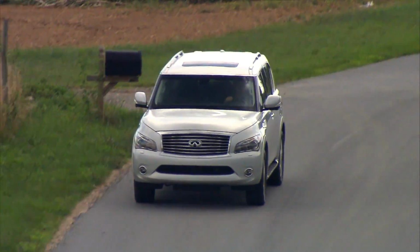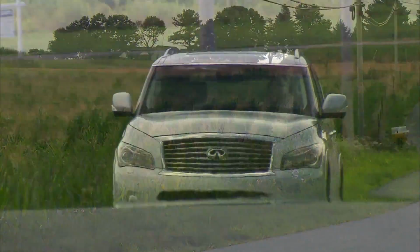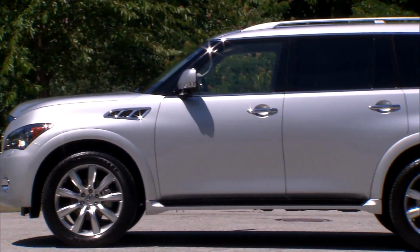The 2011 Infiniti QX56 shines with uprated power, impressively agile handling, and greatly expanded technology. It may be a little overstuffed, but for those in the market for a large, polished people mover, this one seems to have it all.